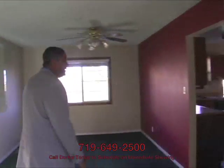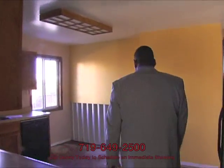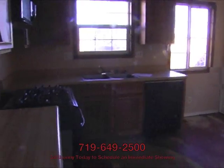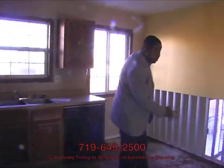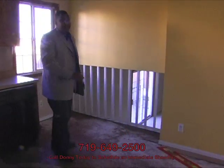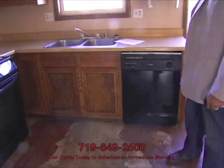The house was built in 1979, but a lot of things have been upgraded since that point. As we enter the kitchen, this may not show up all that well on camera, but this is a very open kitchen where you've got plenty of room to stick your table over here. And the cabinets are dated, but not in bad shape at all. The countertops are definitely dated. You might consider replacing those.